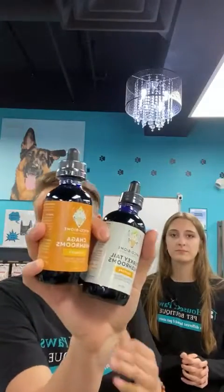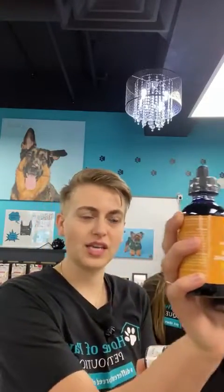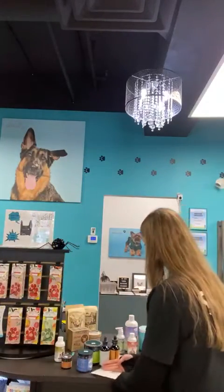Because you were saying tinctures and powder, I just grabbed the two options that we have for the mushrooms. These two are the liquid tinctures that you can get, and this one is the powder form. Perfect. Okay, so you guys, we're almost done.